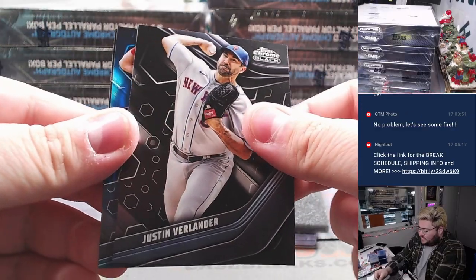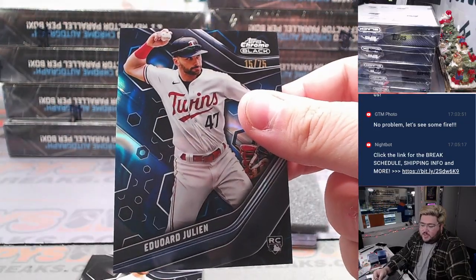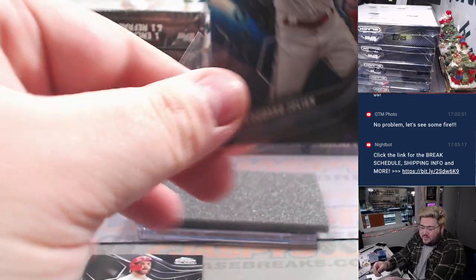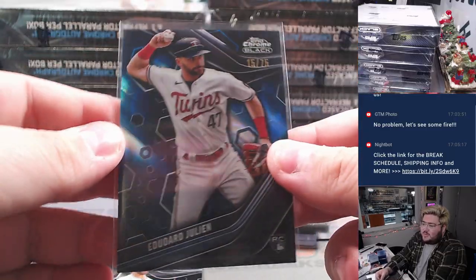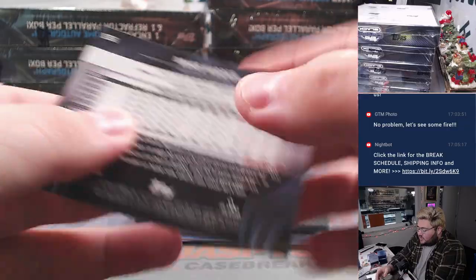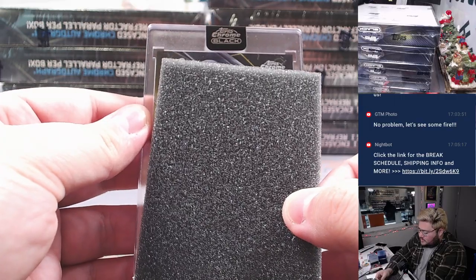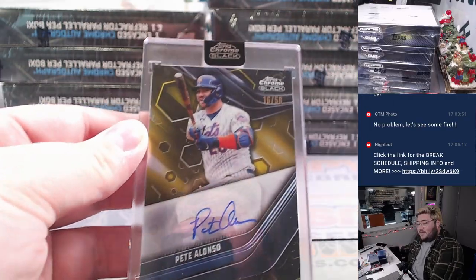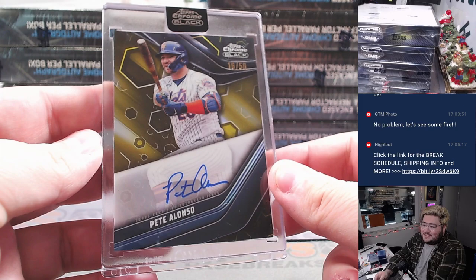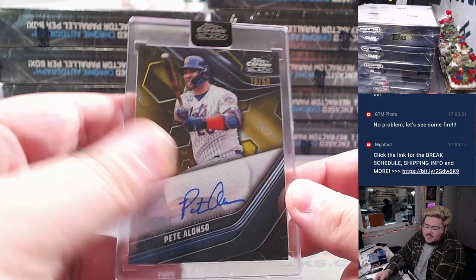Box two, Justin Verlander. Blue on the wave. Edward Julien, nice rookie here. 15 out of 75. The Twins going to Simon, one of the team randoms. Nice rookie color there. And a Bryce Harper. Second auto. Some gold. For the Mets, Pete Alonso. Nice. Polar Bear Pete, 16 out of 50. For Kenneth. Got the Mets straight up. Nice hit there.